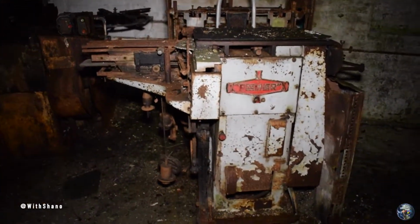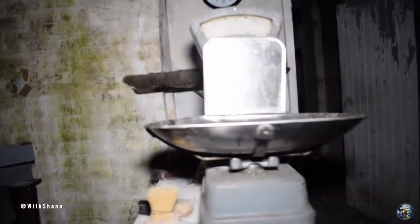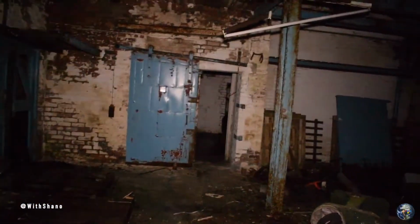Yeah guys, we're going to carry on now. We're still in this room with the machines. Big brush here. Gotta be careful here because the lads might get seen. Marble witch running around. Could be a witch.